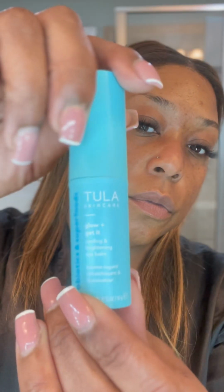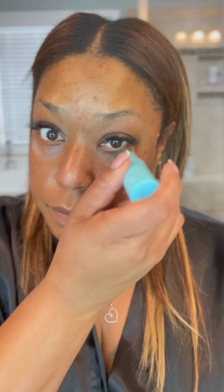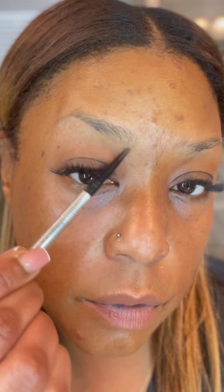So I am doing an underpainting method in this video. I'm showing you all the products that I'm using and how the method works. And I'm going to be honest with you, as you watch this video, it's going to look a little crazy. But at the end, it's going to turn out so beautiful and so flawless.